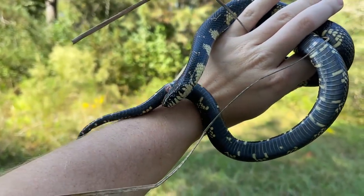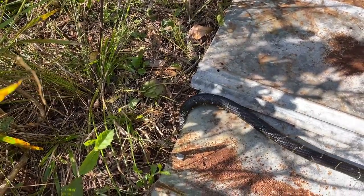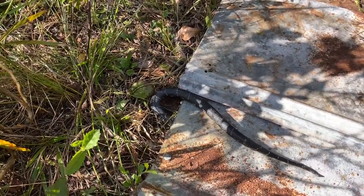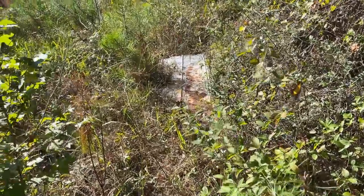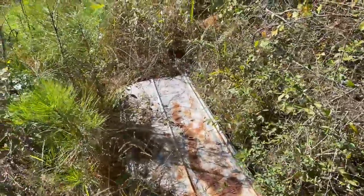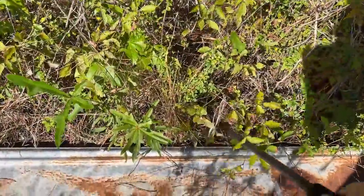But yeah, very cool. There you go. There we go. All right, let's flip the rest of this tin and see what else we can turn up. This set was not productive last time, and it's really kind of exposed to the sun, so that makes sense. Actually, it might only be one piece.